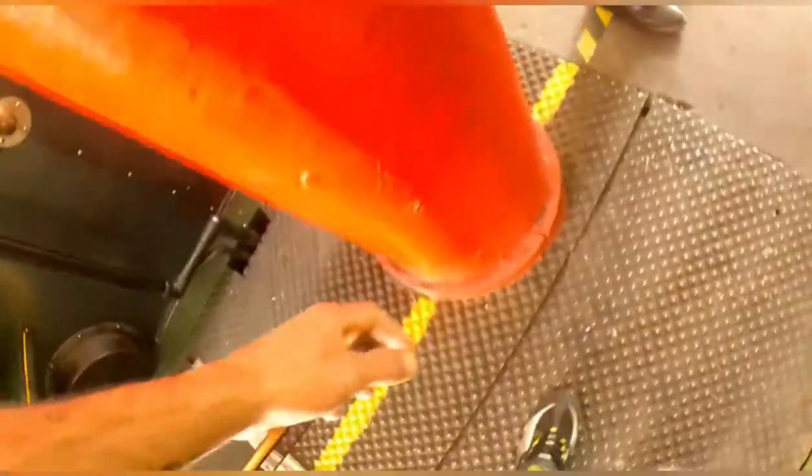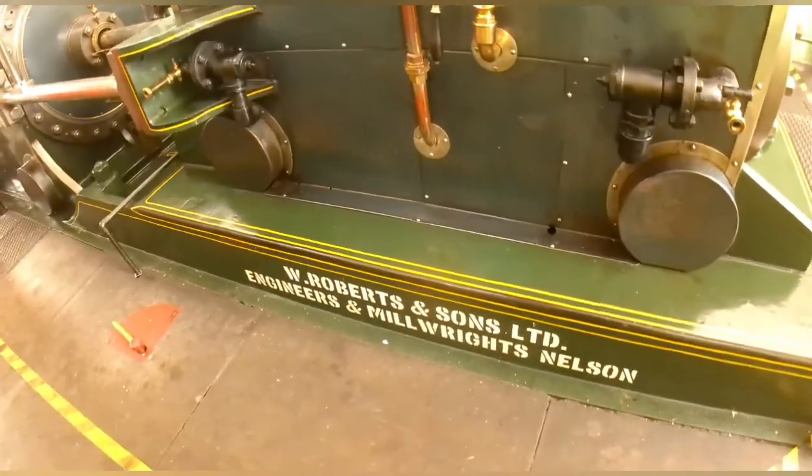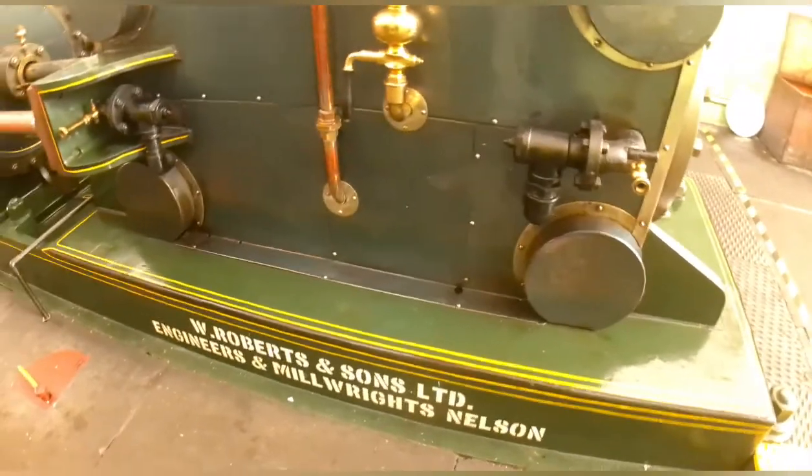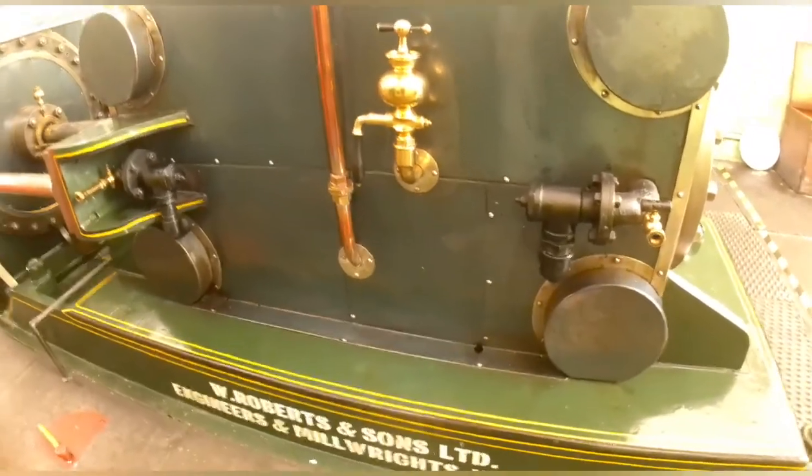The steam comes in through this pipe because the boiler's down there. Is it still steam powered? Yes, it is. And it was still steam powered right up until 1982, and it was still a weaving shed. That's when the mill shut in '82. So has it been converted so it's powered by electric as well? So it's just purely steam?